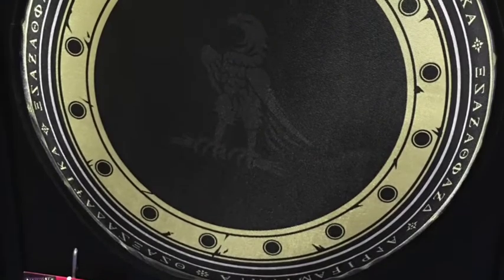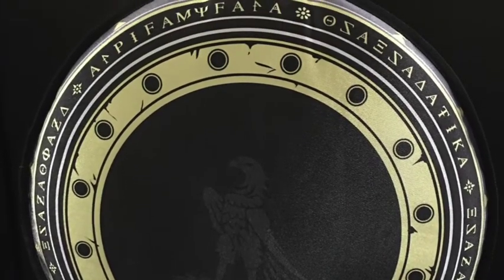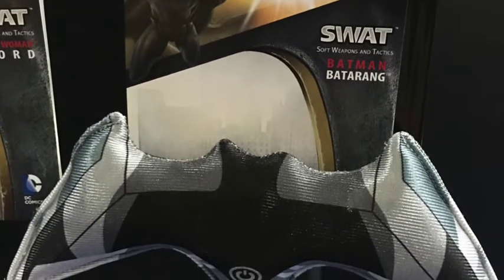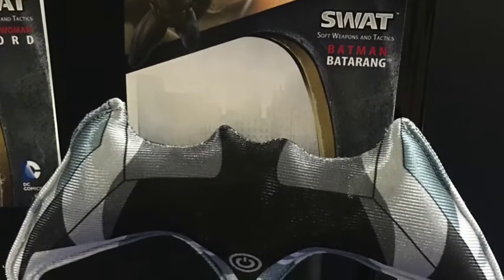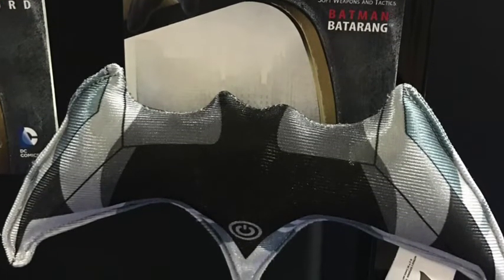We have some other items also coming out. We also have the shield from Batman vs. Superman, Wonder Woman shield, Wonder Woman sword, and a batarang. This personally is one of my favorites because it makes a sound when you throw it, and it doesn't hurt. Here you go. That's cool. You're throwing it at people. So it's a lot of fun.